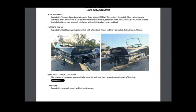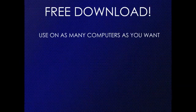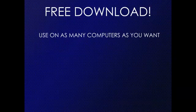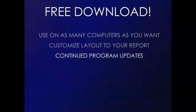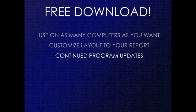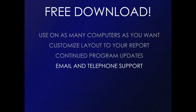If at this point you're excited about this and you're thinking you may want to give this a try, I've got some good news for you, because InspectX is free to download. Anyone can go onto our website and go ahead and download this. You can put this on as many computers as you want. There's no limitations to the licensing available. You can customize the layout and tailor it specifically to the way that you write your reports. You'll receive continued program updates and enhancements. As we create new features, they'll automatically be pushed out to you, and we don't charge for those updates and enhancements. You're going to receive email and telephone support.